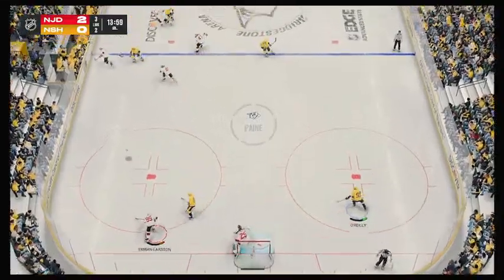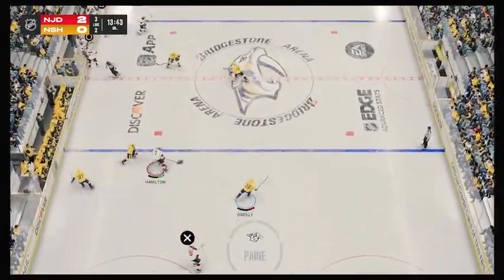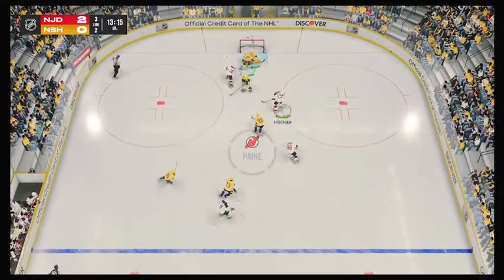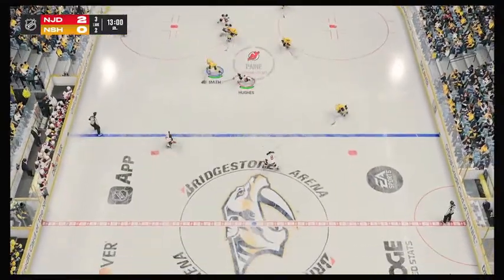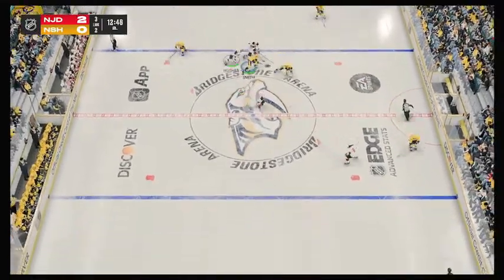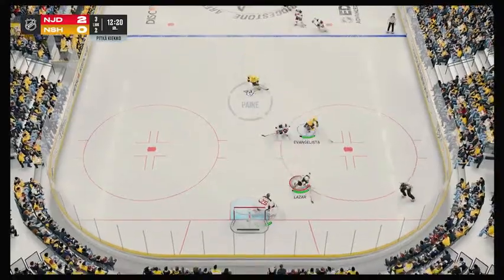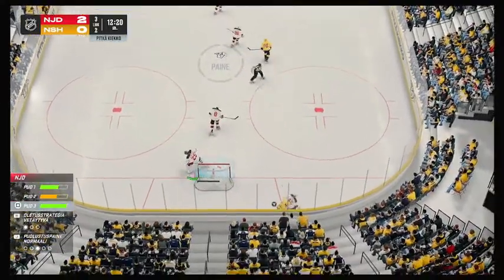Ekman Larsson's lugging the puck. Scooped up along the wall by Hamilton. They've got the defense outnumbered. Lead pass ahead. Beautiful read in the defensive end by Barron. And the play continues. Puck set down the ice. We'll get an icing.